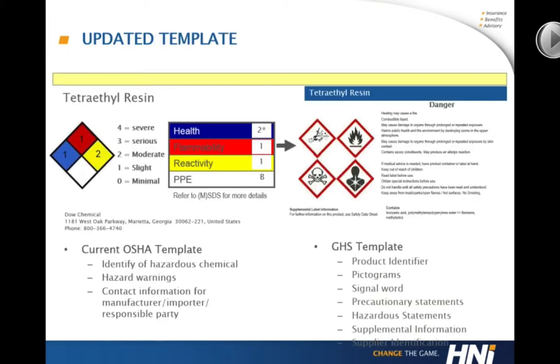So this is another example of a template that's used for labeling. As you can see, there's quite a bit of changes that go into this labeling. On the left, you have the old label format, and on the right is the more updated GHS label. So you've got those pictures again. What do you think, Andrew? Do you think those pictures are easier still? Yeah, a little more straightforward.